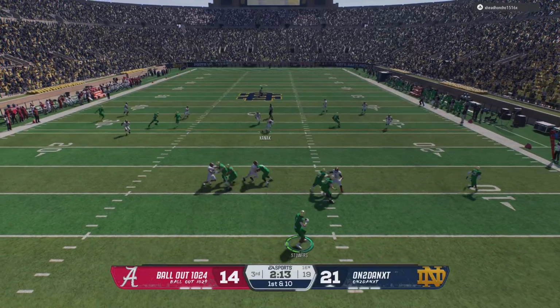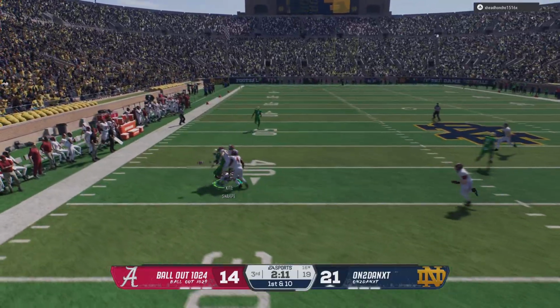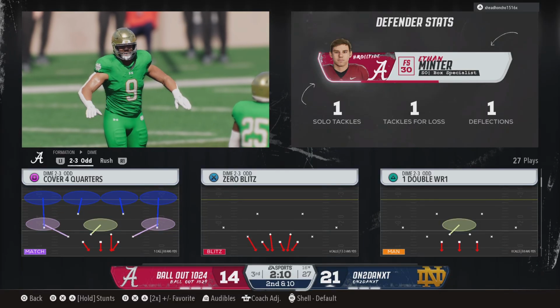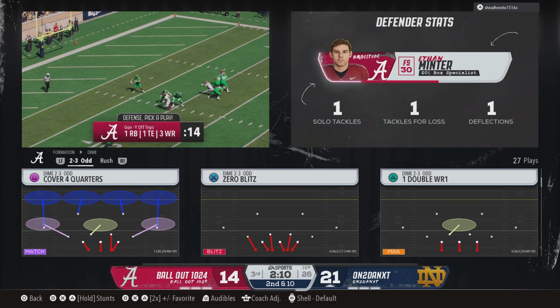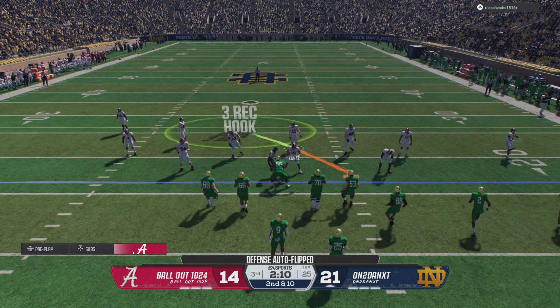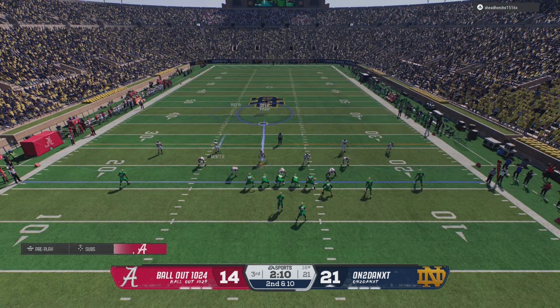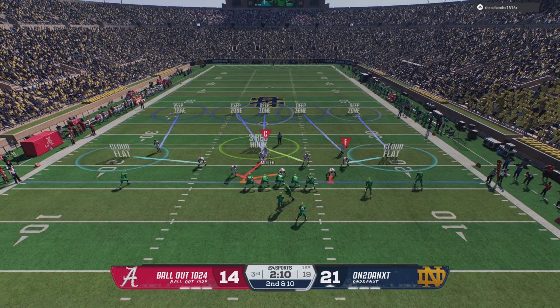Wants to go up top on first down. Fires to the wideout. And it's incomplete, deflected, knocked away by the D. And good job by the defense. The defense clearly knew where they were going with the football. Double coverage out wide, making sure they don't give up a touchdown to that guy. Nice job by the defense.